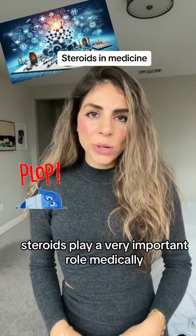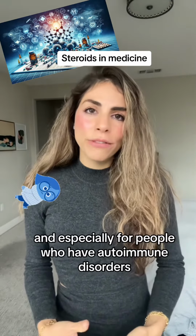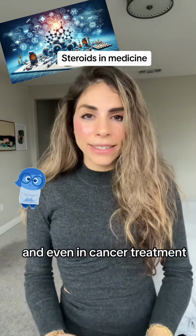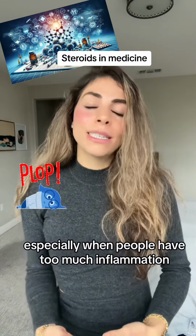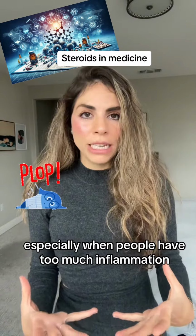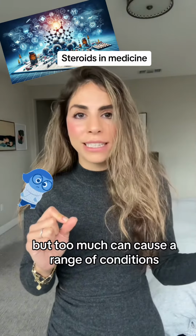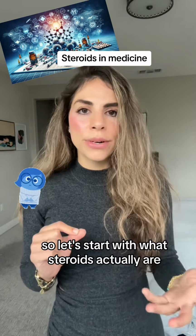Steroids play a very important role medically, especially for people who have autoimmune disorders, severe allergies, and even in cancer treatment. They're very important, especially when people have too much inflammation. A little bit of inflammation is good, but too much can cause a range of conditions. So let's start with what steroids actually are.